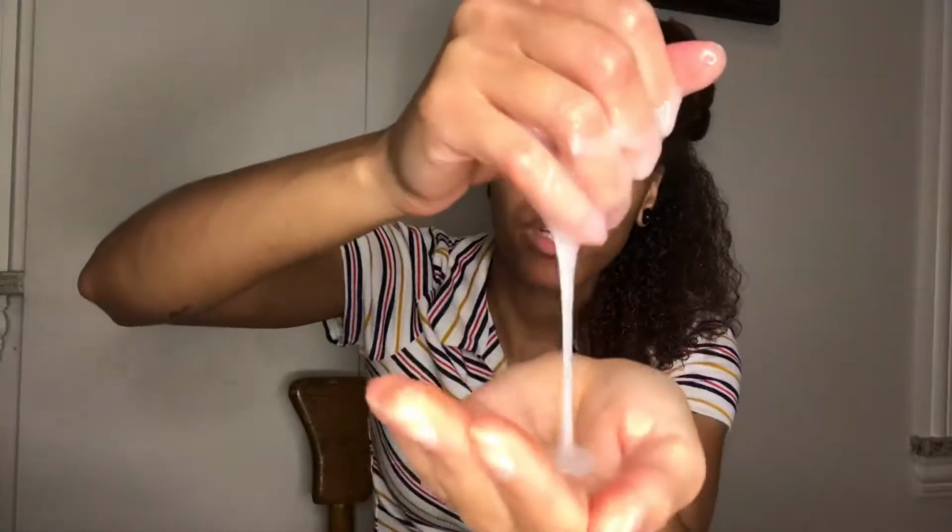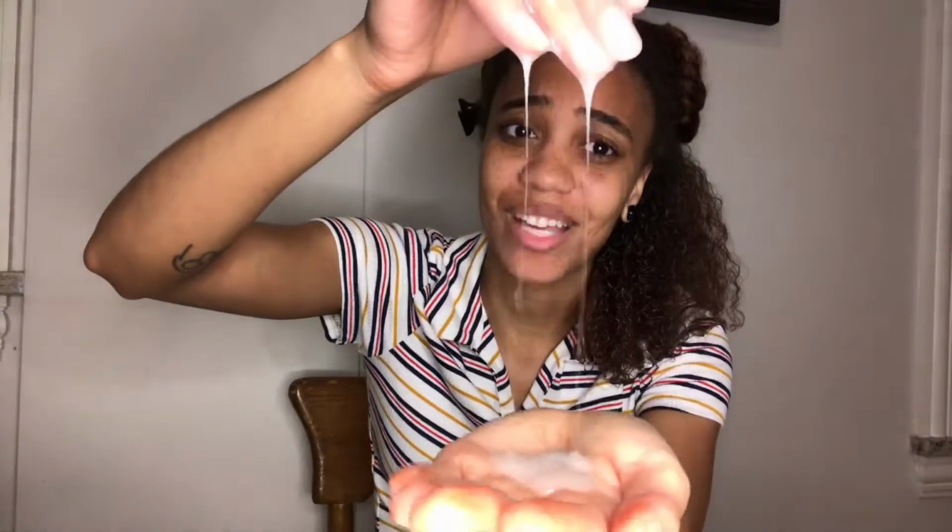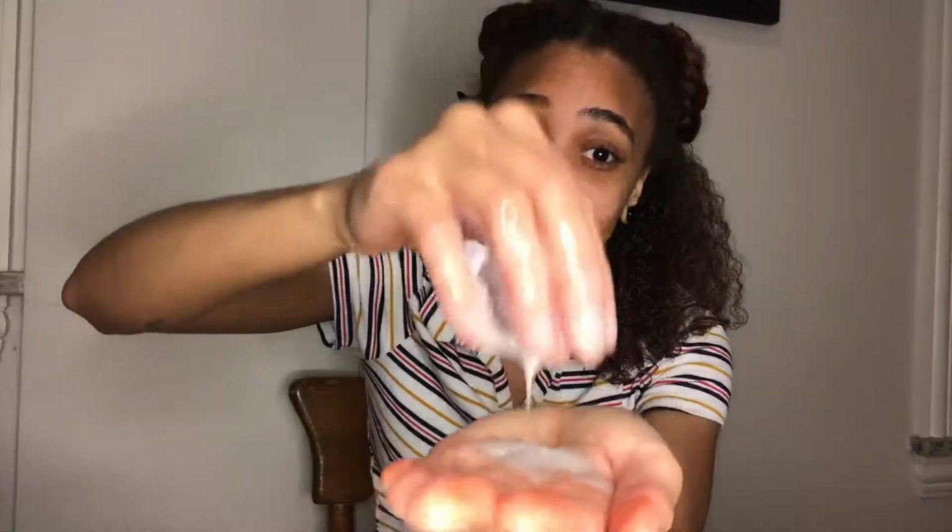So for the coconut custard, this is what it looks like. Yes, I am aware of what this looks like, but y'all need to calm down. This is the consistency of it. And yeah, so this is what we're using on the left side. Oh my gosh, okay.